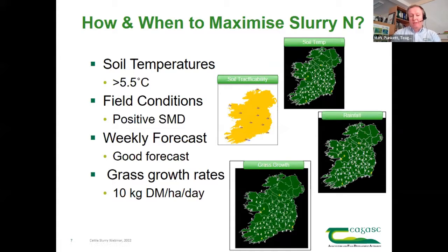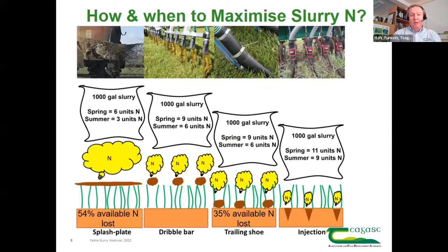The break-even ratio has increased in terms of the payback. For every kilogram of nitrogen, you needed in the past 4 or 5 kilograms of grass dry matter to pay for a kilogram of nitrogen. With the increasing costs of nitrogen fertilizers especially, that has now gone to 10 or 12 kilograms of grass growth to pay for every kilogram of nitrogen. The other big way of improving the nitrogen recovery, number one, is the technology. So again, where we move from splash plate to trailing shoe, we can recover an additional 3 units of nitrogen. So again, we have 6 units for the splash plate in the spring, and where we move to the likes of the trailing shoe, we can get 9 units.